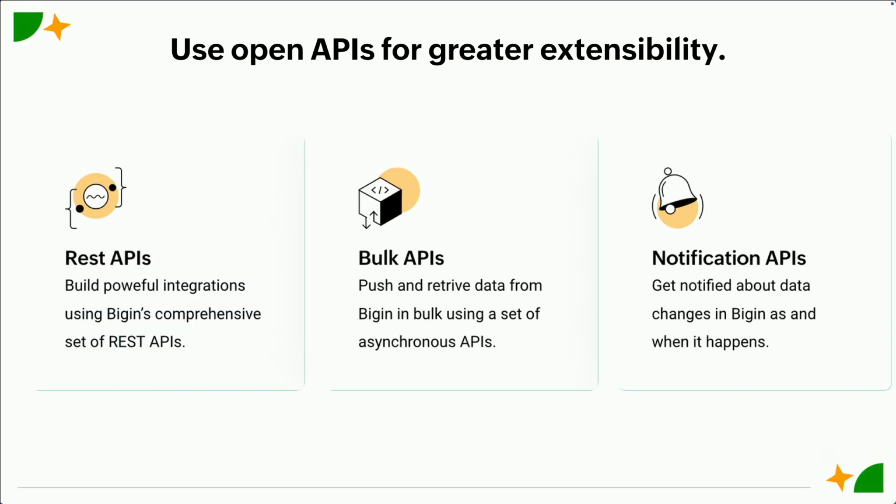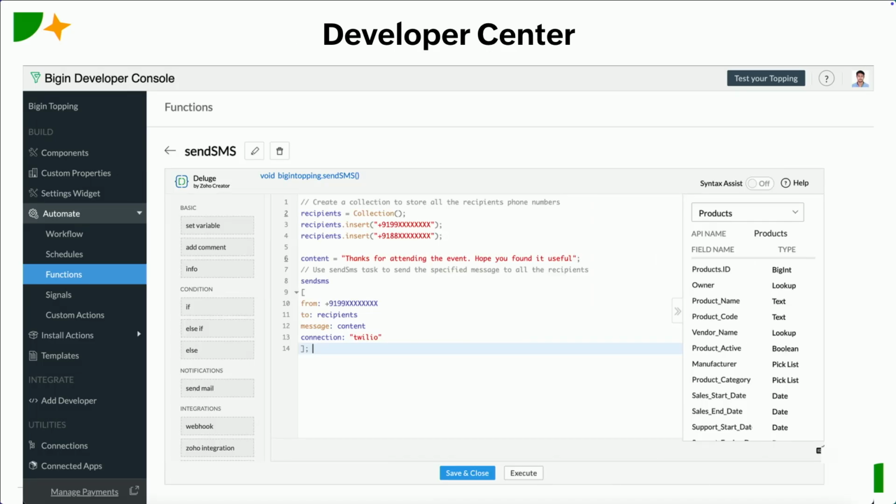And of course, open APIs. A lot of customers also want to expose their data to, let's say, a third party system or bring data from a third party system to Bigin. So, open APIs are supported inside Bigin, and there's a full fledged developer center for people who want extensive extensibility, if I may put it. So, if you want to write some custom functions, scripting within Bigin, that's possible with the developer center within Bigin, just like Zoho CRM.